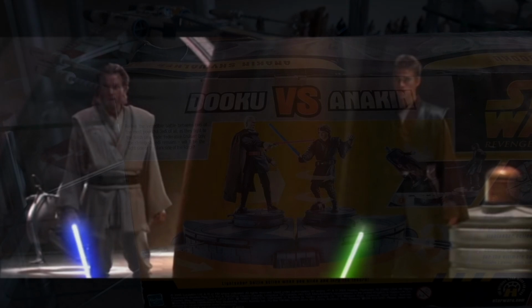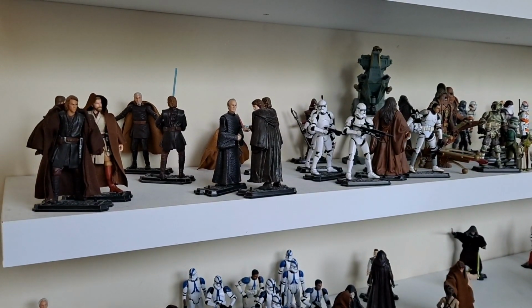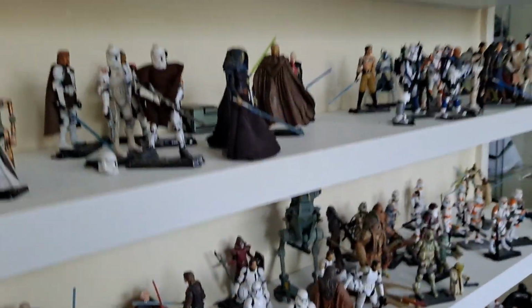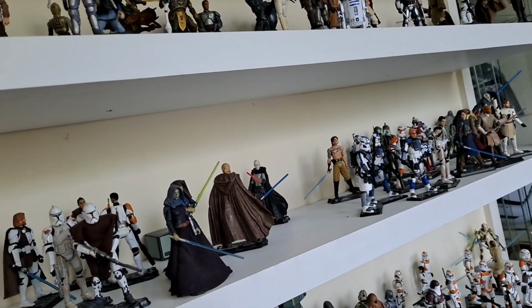Now, I've got certain ways of displaying figures. Sometimes I show them facing forward, but sometimes figures look better with their back to you. And I do that lots of different times on my display. Now, the best example, I'm going to do a separate video about it, is Ventress fighting Anakin there, and I'll save it for another video. I'd like to talk to you about that figure.